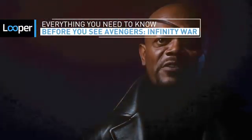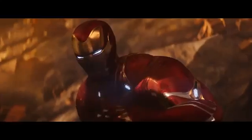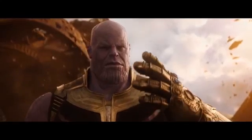It all started in 2008 when Nick Fury told Tony Stark about the Avengers Initiative, and 10 years after Iron Man hit theaters, Earth's mightiest heroes are set to face their toughest challenge, Thanos the Mad Titan. Directed by Joe and Anthony Russo, Avengers Infinity War will feature at least 76 characters, be Marvel's longest movie to date, and revolve around 6 mysterious stones.